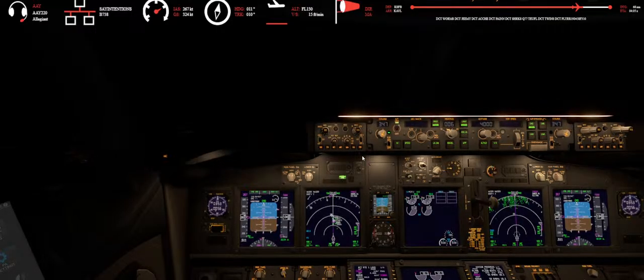Expect the visual runway 35 approach into Asheville. Altimeter 3006. Expecting the visual for runway 35 into Asheville. Allegiant 220. Allegiant 220, descend and maintain 4,000. Descend and maintain 4,000, Allegiant 220.